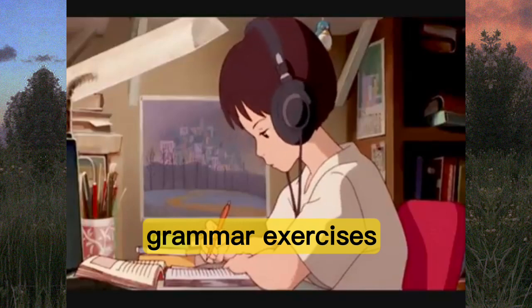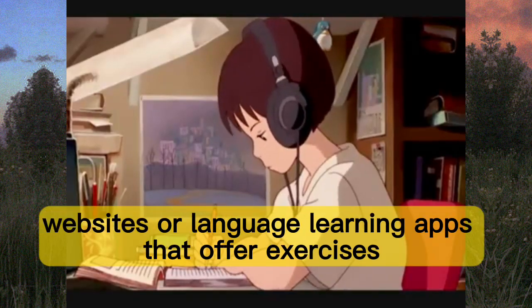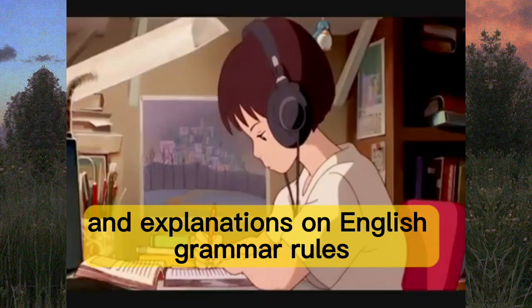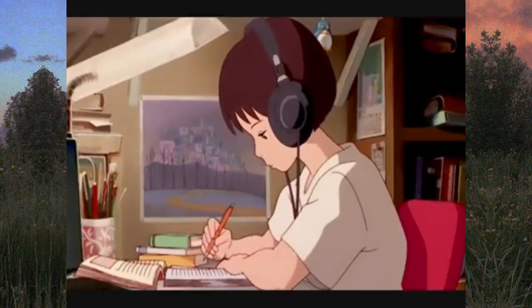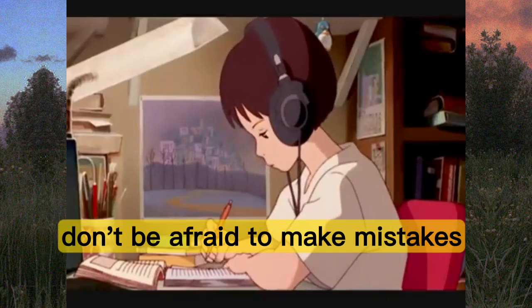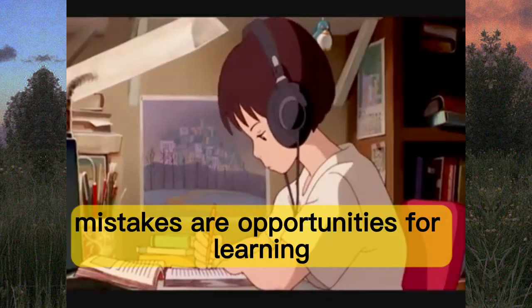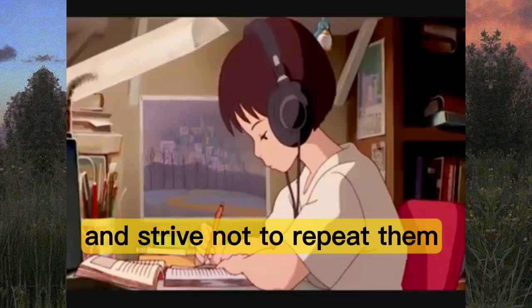Grammar. Exercises. Utilize grammar books, websites, or language learning apps that offer exercises and explanations on English grammar rules. Practice regularly to reinforce your understanding. Learn from mistakes. Don't be afraid to make mistakes when speaking or writing. Mistakes are opportunities for learning. Pay attention to corrections and strive not to repeat them.